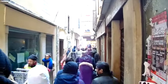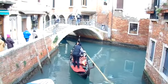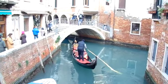But it doesn't take long for it to get very crowded again. And they have to do everything on these streets by hand. Of course, you can also enjoy a gondola ride and go just about anywhere.